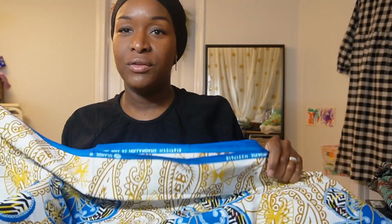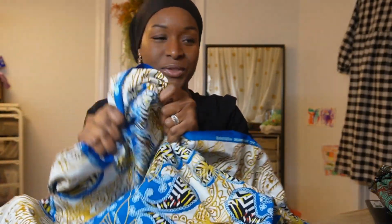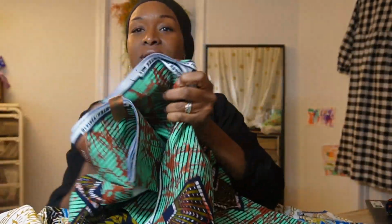I'm hopeful that once I wash this, it's going to be one of those wax print fabrics that becomes a bit more fluid. African wax print can be quite rigid and stiff, and it often softens with wash and wear, but it is known to be a bit more on the structured side. But this feels like it's going to wash up beautifully if it feels anything like this. It's so much softer. You can even tell as I'm doing that versus with the other ones.